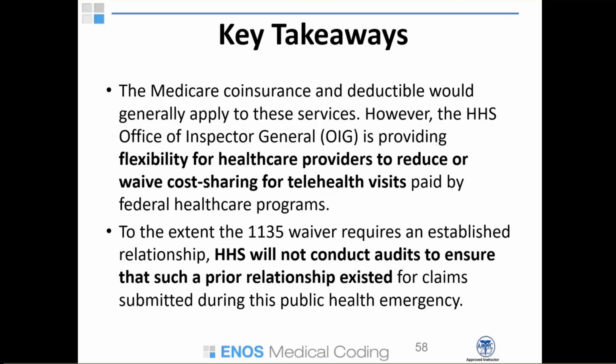Also, with the new patient versus established patient exception, under the 1135 waiver, HHS will not be conducting audits to look and see if you actually had seen that patient in your office within the previous 3 years. So that is waived as well.